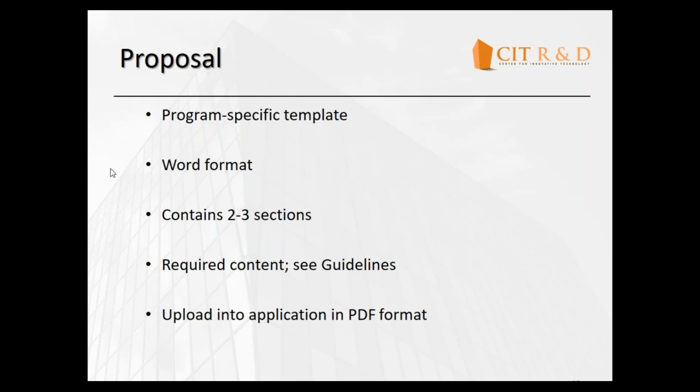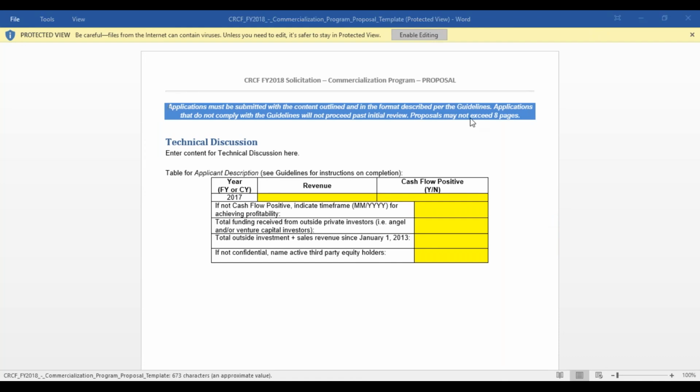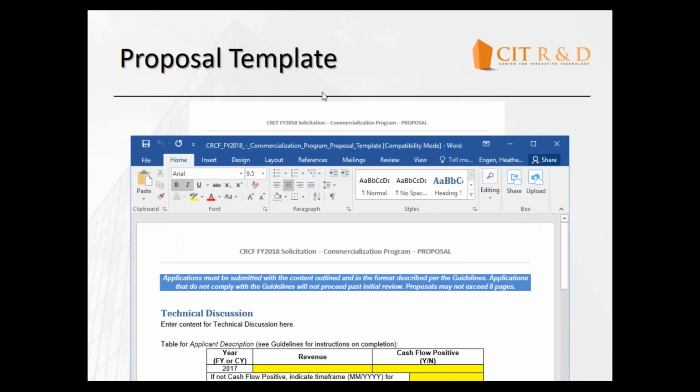Here's a screenshot of several sections of a commercialization program proposal template. I actually have one that I downloaded. So let me just quickly open this. So again, this is for the commercialization program, but they would all be similar. Here you can see, see if I can drag that back over.